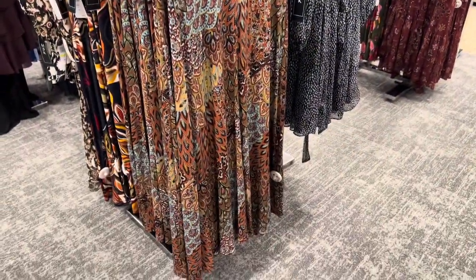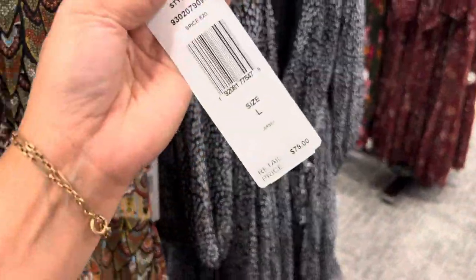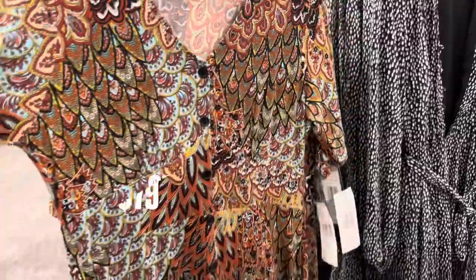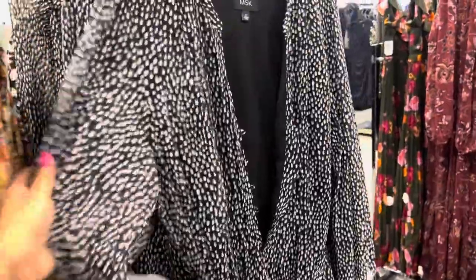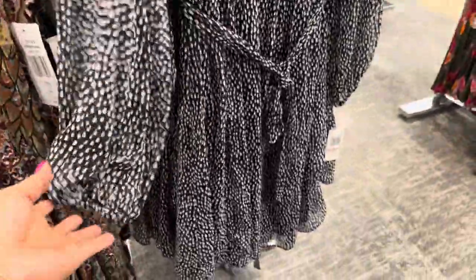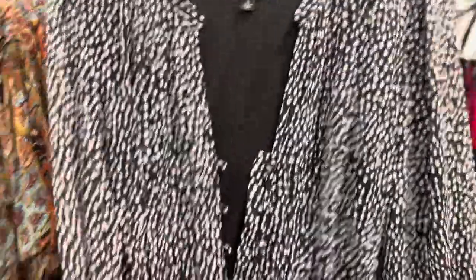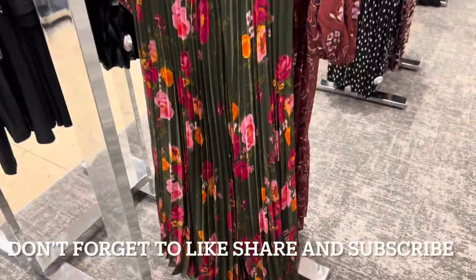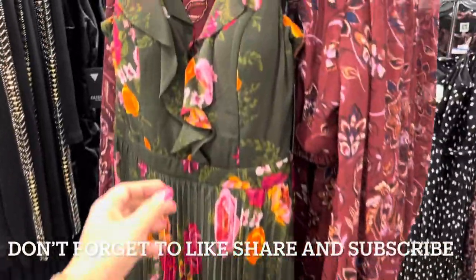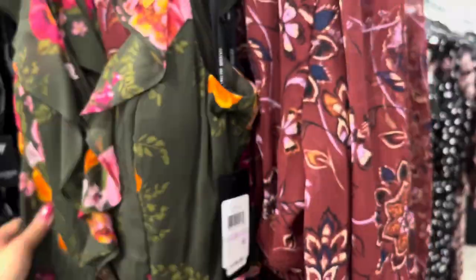In this one here, look, nice. $79. So nice printed color. And this one here, wow, I love this one. $79. And in here, wow, so nice. This is a long dress, $138.